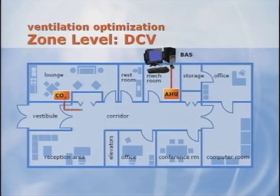The ventilation optimization strategy combines several demand control ventilation technologies at the zone level with ventilation reset at the system level. Carbon dioxide sensors are installed only in those zones that are densely occupied and experience widely varying population. In this example, CO2 sensors are installed in the conference room and the lounge. These are the best candidates for CO2 sensors since they provide the biggest bang for the buck.